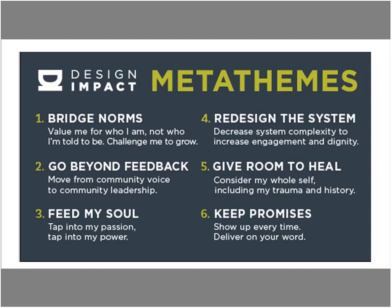One is bridge norms: value me for who I am, not who I'm told to be, challenge me to grow. Go beyond feedback: move from community voice to community leadership. It's not enough to get input throughout the process; we need to move beyond that to empowering communities in positions of leadership. Feed my soul: tap into my passion, tap into my power. This is about seeing the creative agency in all of us and understanding how important that is.